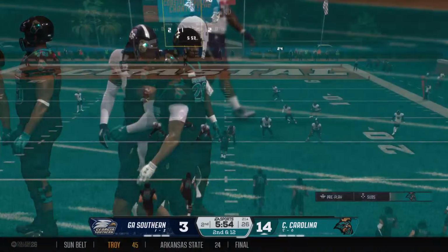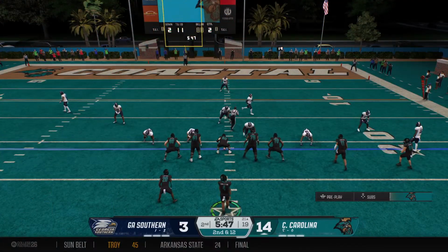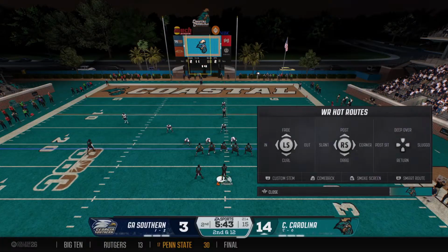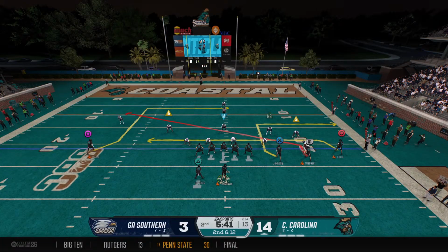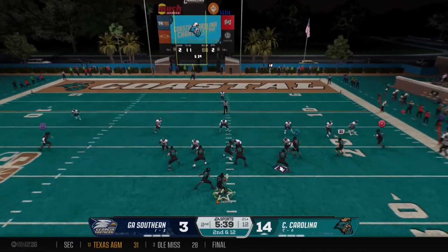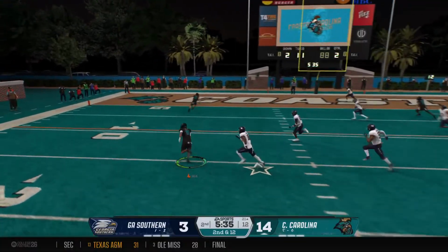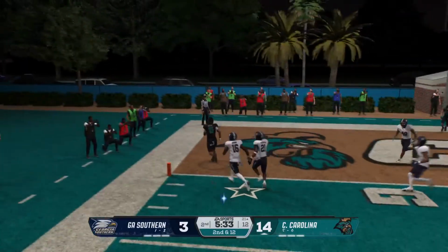Most offensive schemes are predicated on first down productivity. That will not go down as a productive first down play. No, it will not, Reese. Give this defensive line credit because they were able to get penetration right off the snap and force a negative play. They're working that left side.